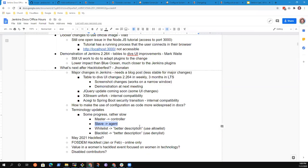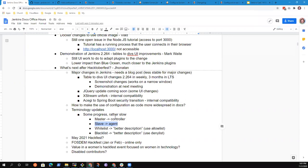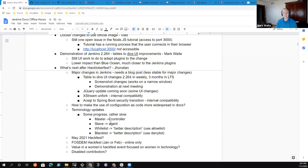My experience has been that most of them are on screenshots where there is software that still, in fact, fairly new software, that uses slave. Right, right. We've still got lots of places in the source code where strings that use the word slave need to be fixed. Correct. We have stuff in the UI where slave still shows up in a couple of places, including new stuff.